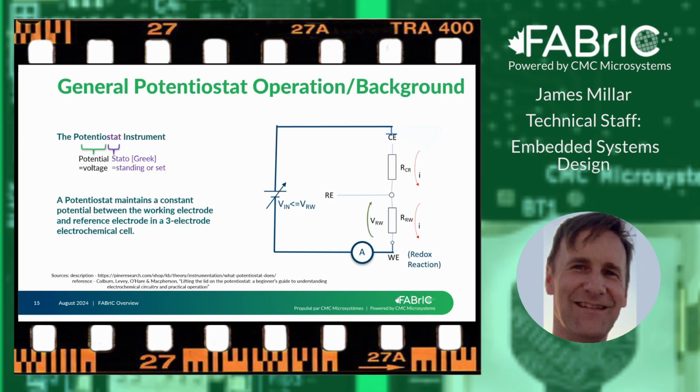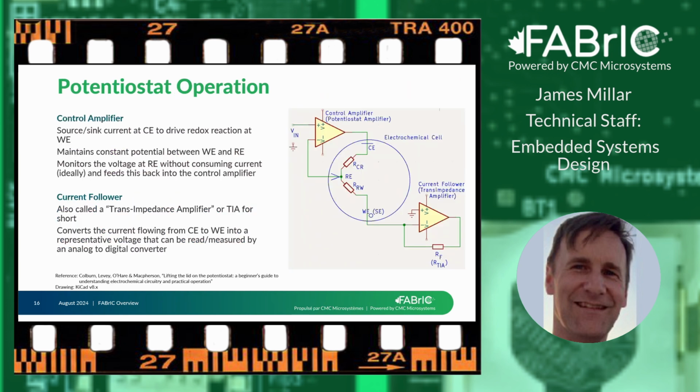To do this, we use what's called a potentiostat, and basically voltage is output on what's called the counter electrode or the CE pin, and it's monitored at the reference pin or RE. At the working electrode, labeled as WE, we have the functionalized probe to detect the target medicine, where the redox reaction is taking place. The system maintains a constant potential between WE and RE while measuring the current flow from the redox reaction on WE. And this is how it's in general implemented at a high level.